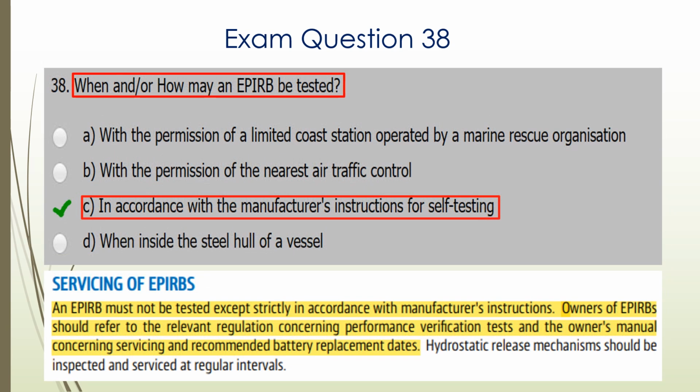Question 38. When and or how may an EPIRB be tested? That is in accordance with the manufacturer's instructions for self-testing. So C is your correct answer.